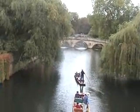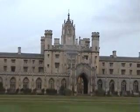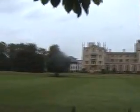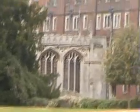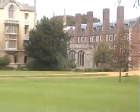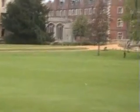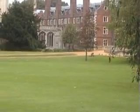Hunting on the river. View of the King's College Chapel. Behind me is the Trinity College. St. John's College, a magnificent view with the college grounds in the foreground. This is the Bridge of Sighs, which connects the old set of college buildings to the new college buildings of St. John's. Unfortunately, the door right now is locked, so I won't be able to go down that road.